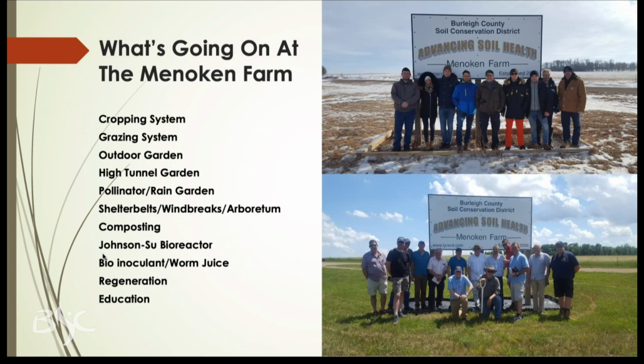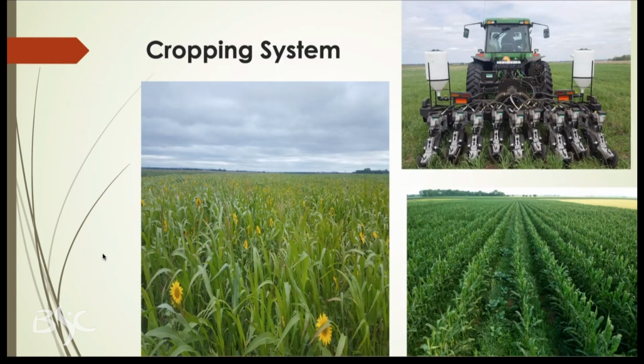But I'm going to take you through quickly each of the systems and what's going on here at the Menoken farm. So we have our cropping system, and of course the photo, a little bit about our cropping system. It's a no-till system with high crop diversity and cover crops. The board made the decision in 2009 when it started that we'd have no insecticides, fungicides, or commercial fertilizer.